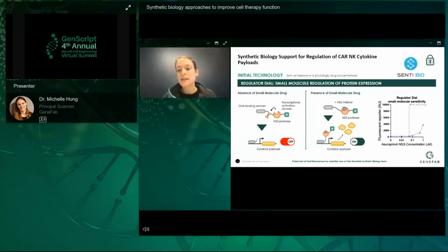However, on the rightmost side, you can see the activity of this initial regulator dial, where the drug used to turn on the regulator dial was asunaprevir, which is an NS3 inhibitor. And the maximum concentration in humans is shown on the dotted line. And then the activity of the transcriptional switch is shown on the y-axis, where increasing amounts of fluorescent reporters show that the switch is turning on. And you can see that the switch only starts to turn on at concentrations well above the expected concentration in humans. So this wouldn't be a therapeutically relevant switch. And so there was a need for the synthetic biology team to engineer this regulator dial to make it therapeutically relevant.